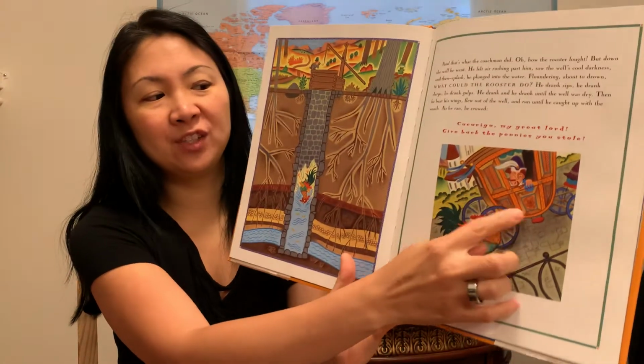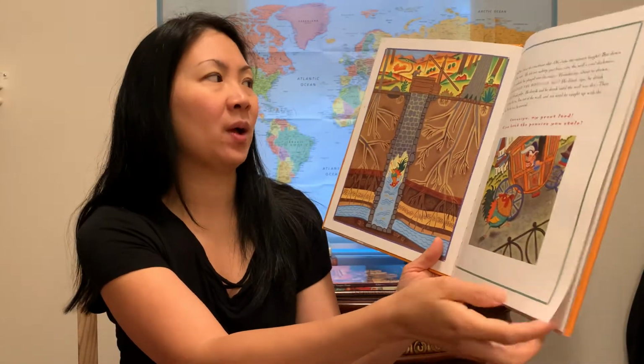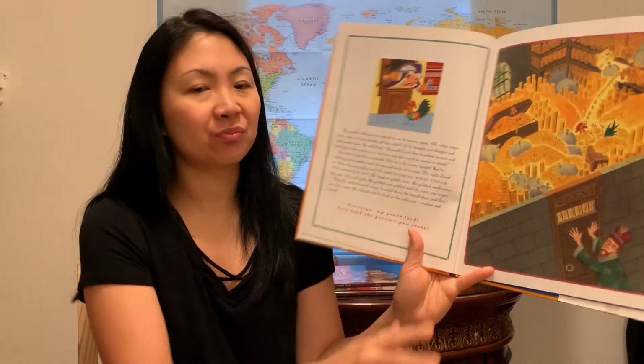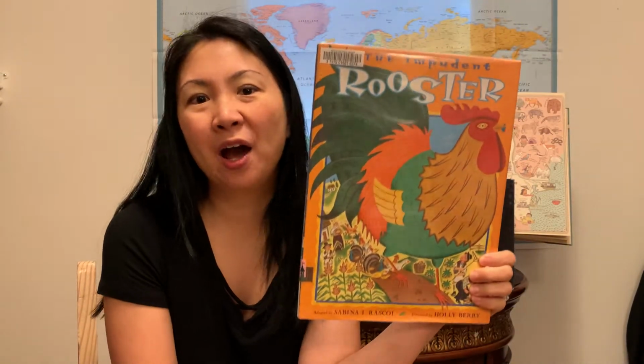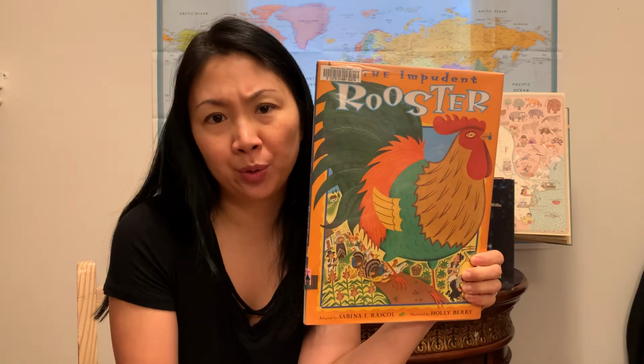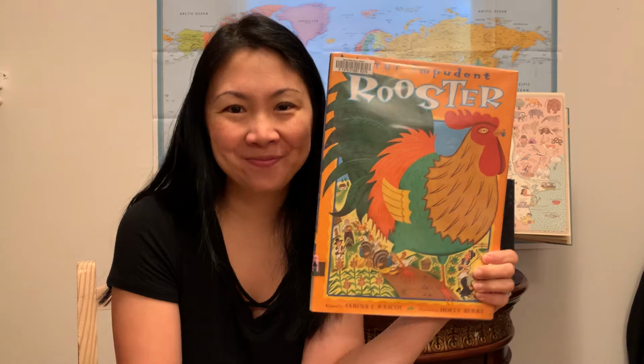But here, I just feel like there are more Romanian elements added to it and the Romanian landscape with the Transylvanian mountains. So lots of fun. I also like to talk to the kids about how folktales are going to transcend borders because they probably existed before those borders were put there.